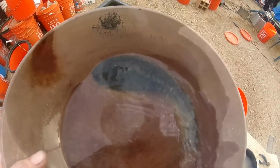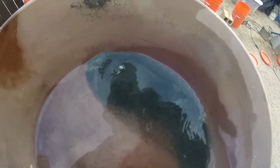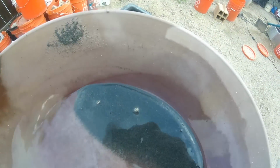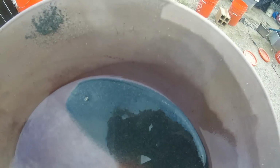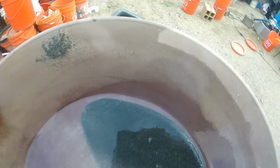Let's see if there's any gold at all in this pan. It's starting to get darker out here, hard to see. The glint. Okay, there's a piece and some little pieces. Some more little ones. Some more little ones. Oh, quite a few little ones in that one.